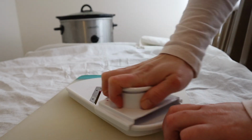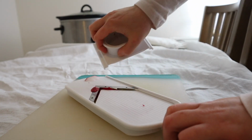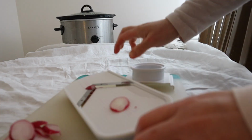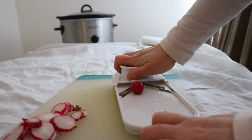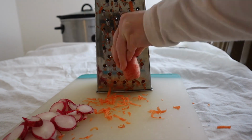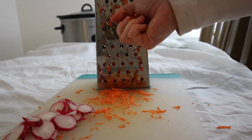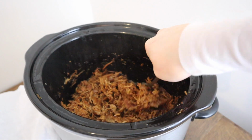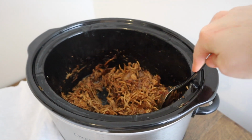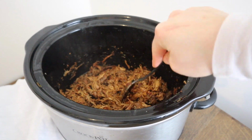Then at the end of the day I will prepare my salad, which will go into our pita breads. So today I'm just zhuzhing up some carrots, some radish. Radish is such an underrated vegetable, by the way. I highly recommend it, and it gives it a really nice crunch. I've also got my shredded chicken here, which I have shredded with a knife and fork, but it's so ridiculously soft and tender, it's no work at all.